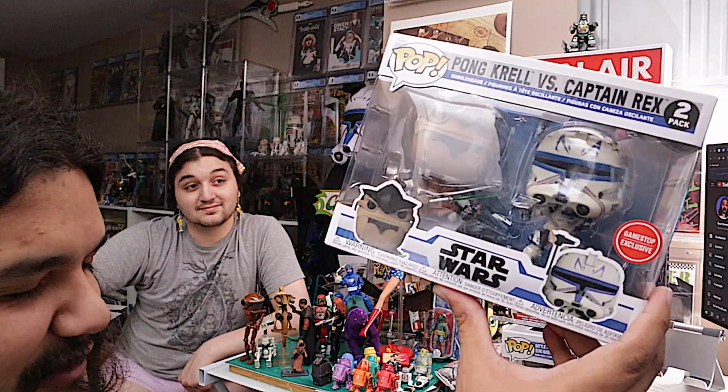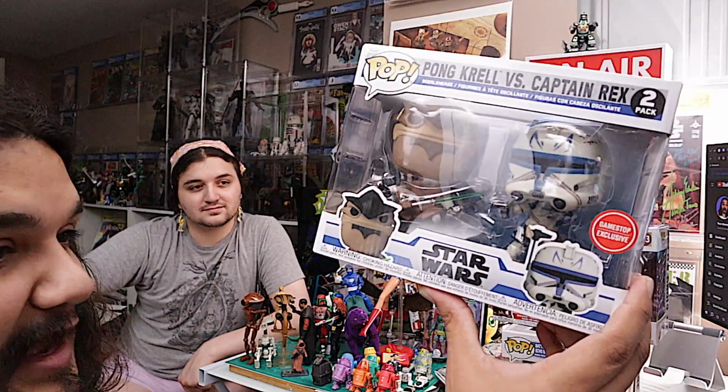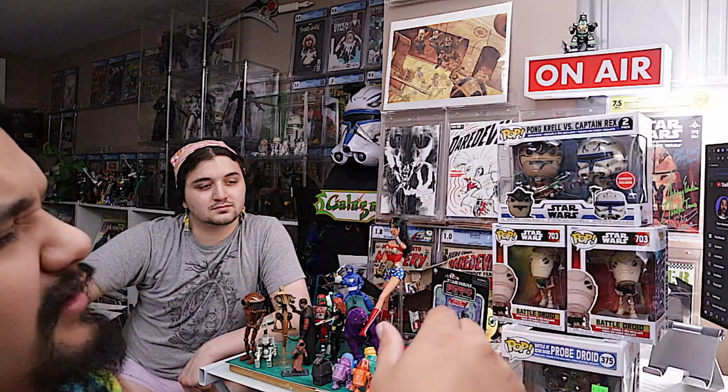The only Clone Wars Rex was like $400 or $500, and I did not want it that bad. So, yeah, I mainly got him for the Rex. I got this a while back. I don't imagine it's worth too much, because I think I actually got it on clearance.